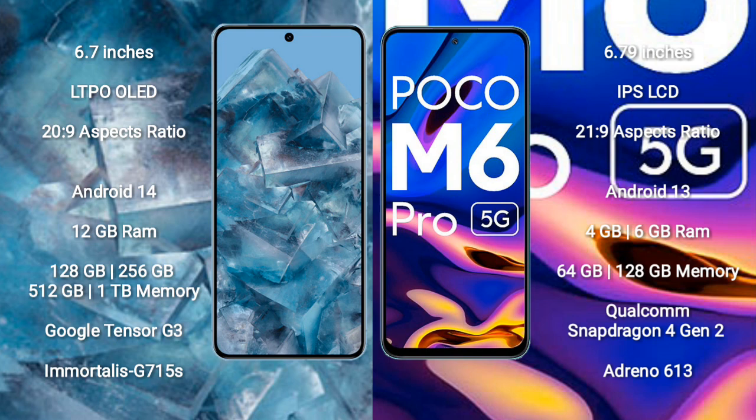Google Pixel 8 Pro comes with 12GB RAM and 128GB, 256GB, 512GB, 1TB internal storage, Google Tensor G3 processor and GPU G715S. Xiaomi Poco M6 Pro comes with 4GB, 6GB RAM and 64GB, 128GB internal storage, Qualcomm Snapdragon 4 Gen 2 processor and GPU Adreno 613.